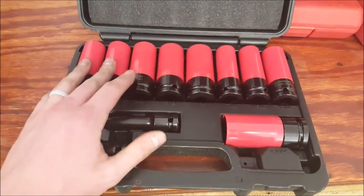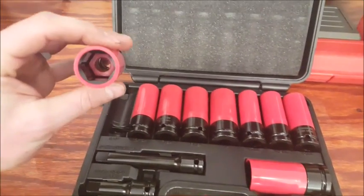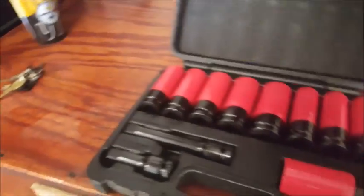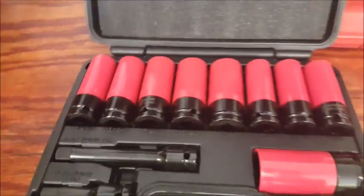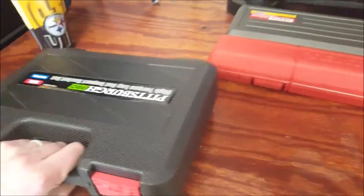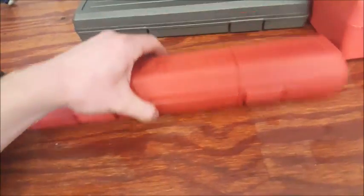And I've heard a lot of good things. I know some people do break these because they are pretty thin-walled sockets, but this is the set with lifetime warranty. So as long as they continue making them, you can get them replaced. I believe if you buy it at Harbor Freight, it's around $60 or $70. I got it online for $54, so it was a pretty decent deal.